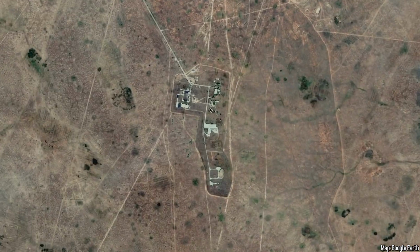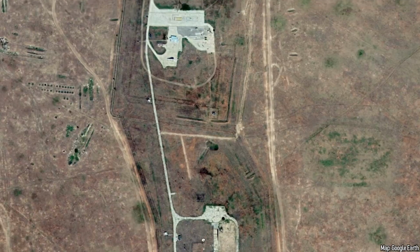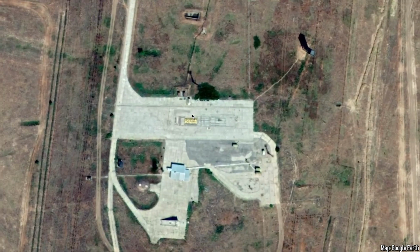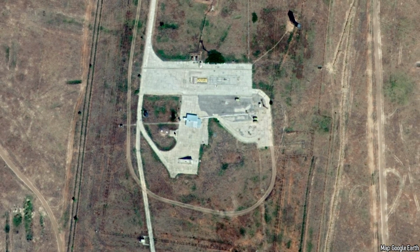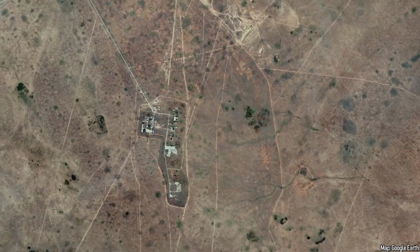And you can see, you keep finding these little sites out here. You can just keep finding more and more little sites. And these are all little testing facilities or little launch sites. This is all military, right? This whole area is all military.